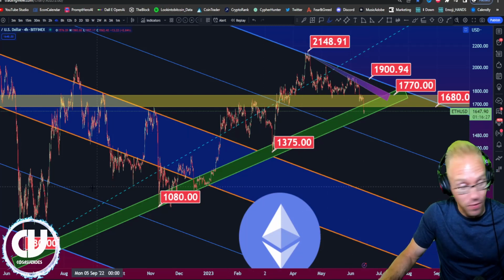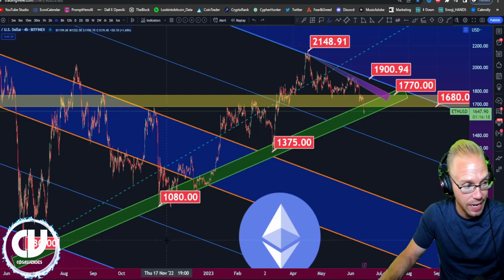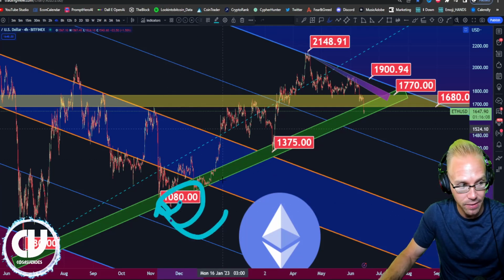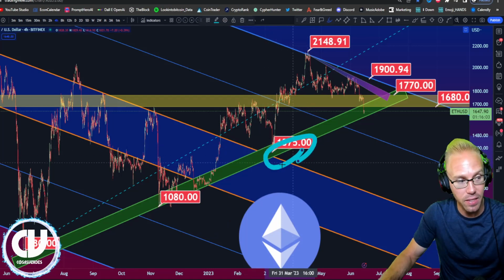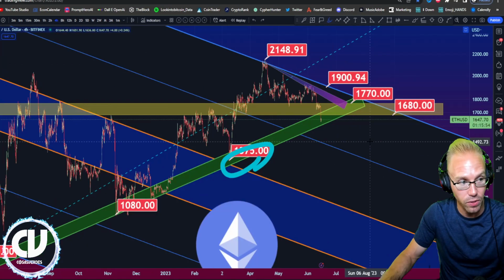This box, I'll give you the hints though. This box right here begins with the wick down on Ethereum at 880, and that is the top of the box. And this is a rotated rectangle, and the bottom of it is the stray wick on November 8th around there at 1080. And the wick down when Bitcoin hit 20K recently in March hits the middle of this box. And then the other box you'll need is at 1770, this yellow one, 1770 and 1680. Those are really the only two things you need on your chart.